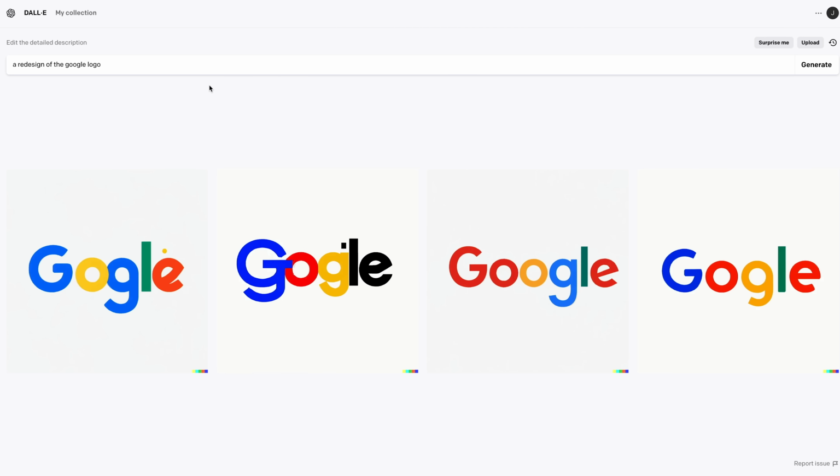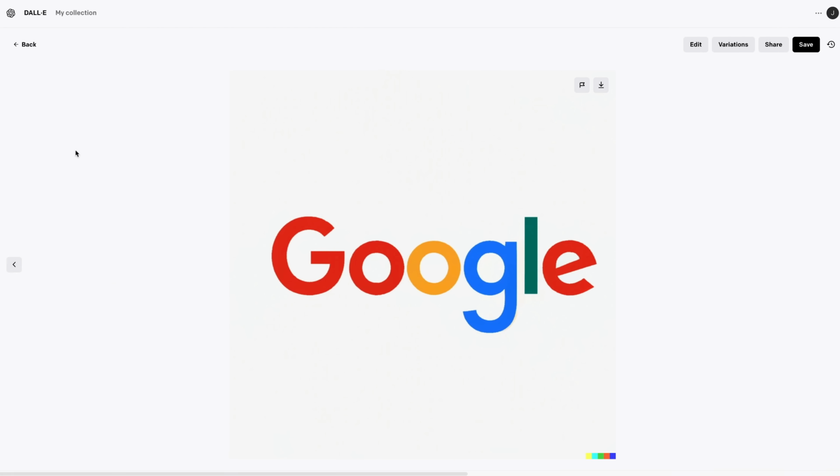Okay, it's not really done a redesign here. That is just the Google logo.